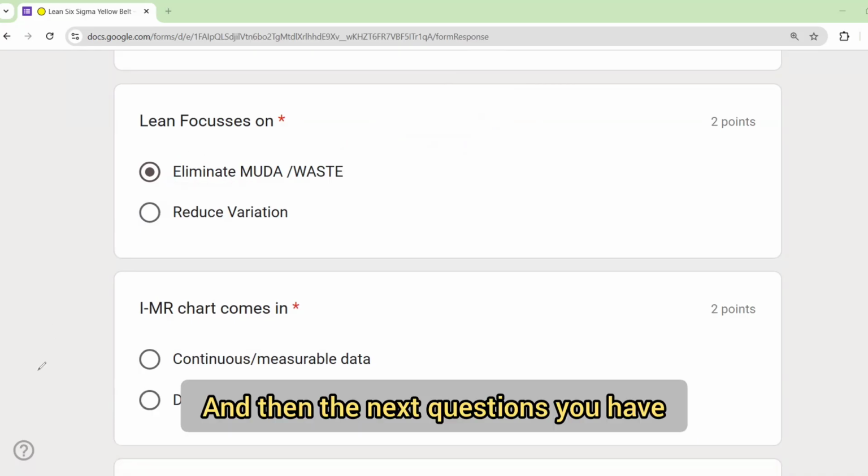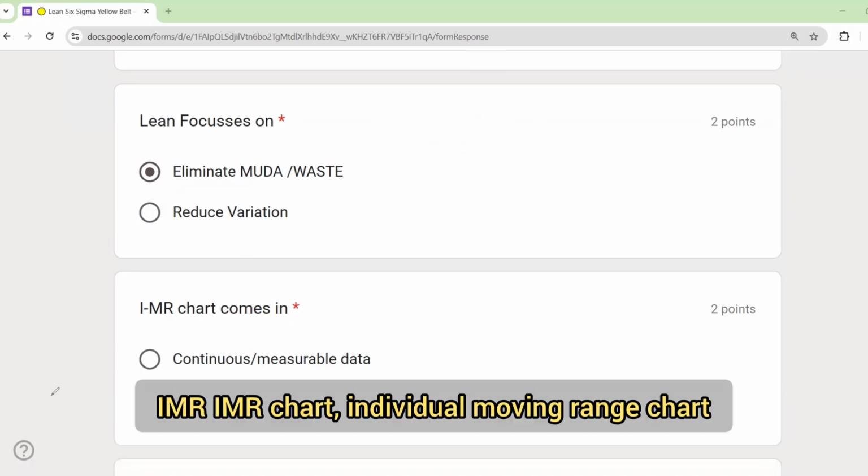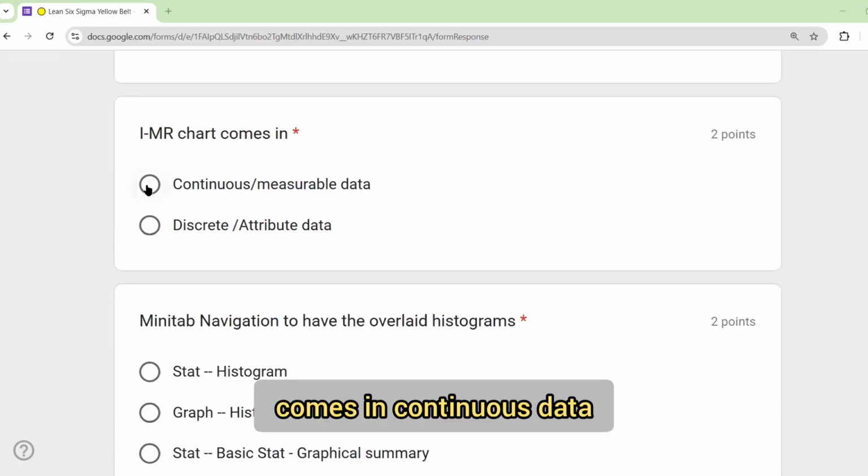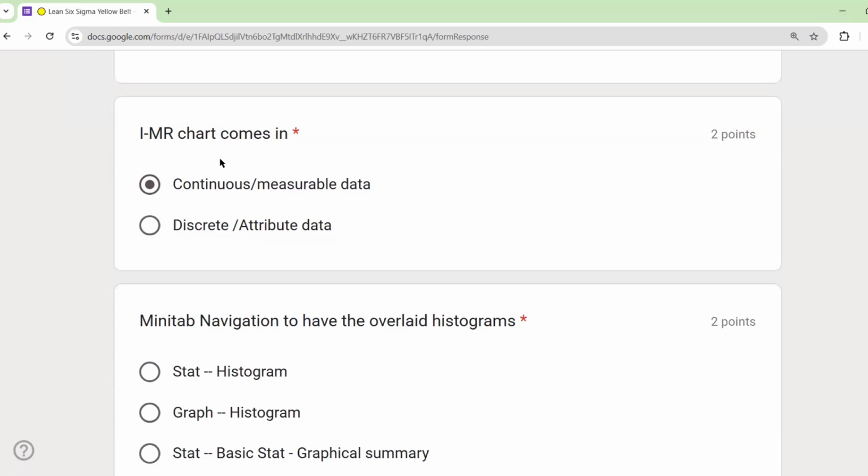And then the next question you have: IMR chart, individual moving range chart, comes in continuous data or measurable data. Since it's a moving range chart, it's continuous data, not discrete data.